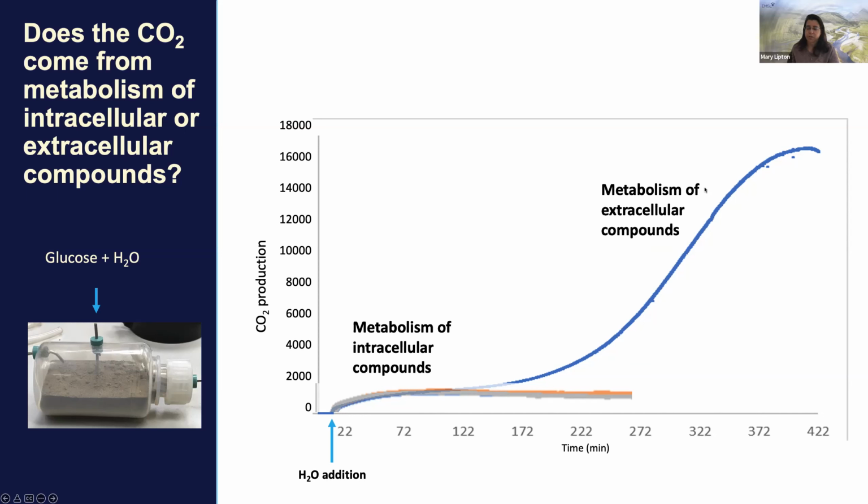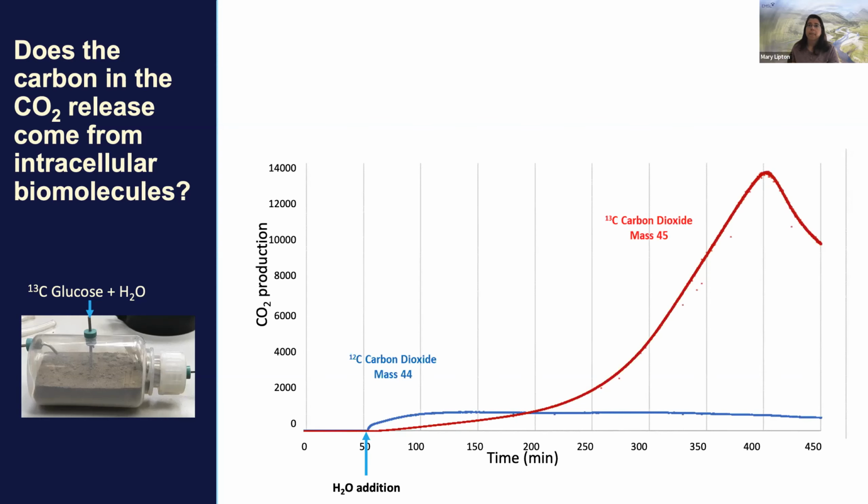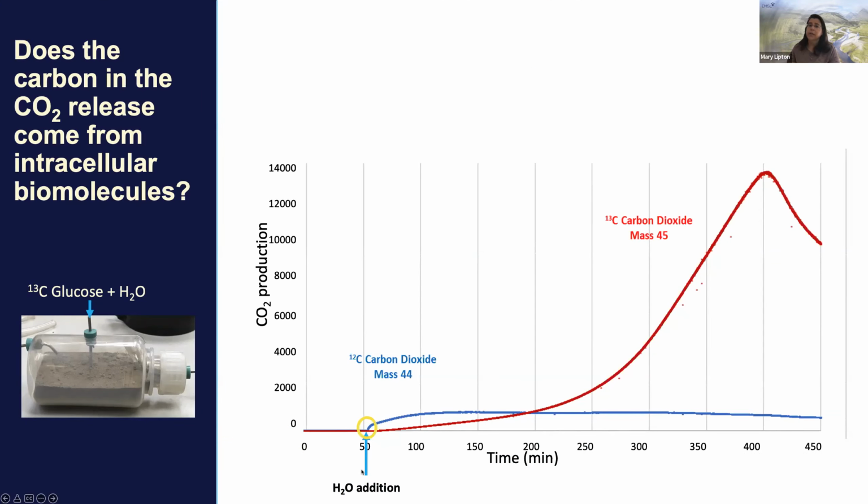Again, intracellular, extracellular compounds. Sometimes I hate animation. We did another experiment where we used C13 glucose, because in the mass spectrometer, we can differentiate between C13 CO2 and C12 CO2. So what we see is the C12 carbon dioxide comes up first, and then we see the C13 carbon dioxide, and let's see if I animated this. No.